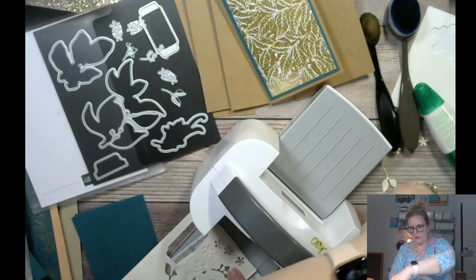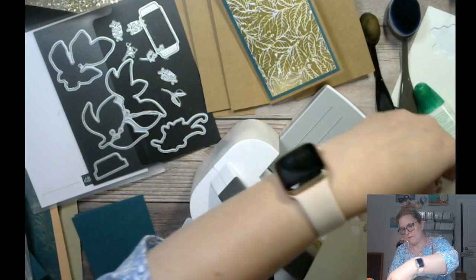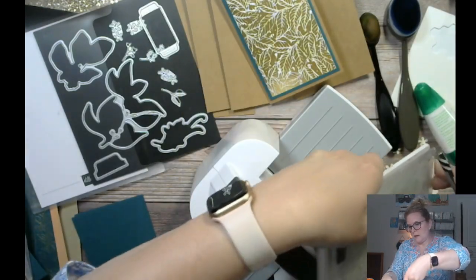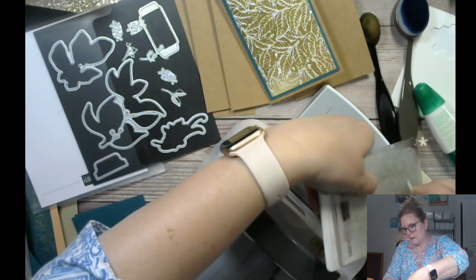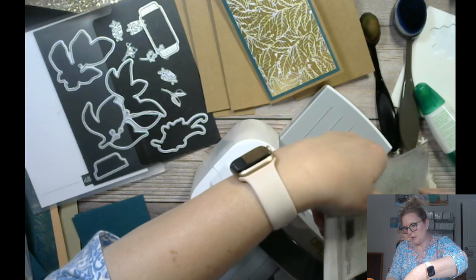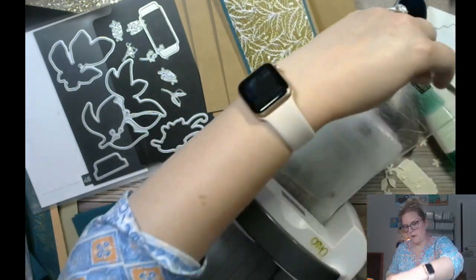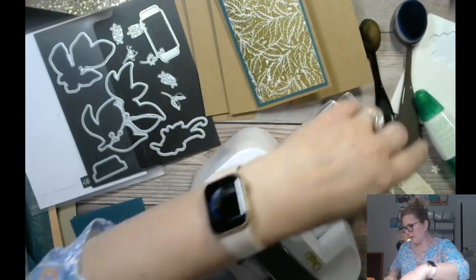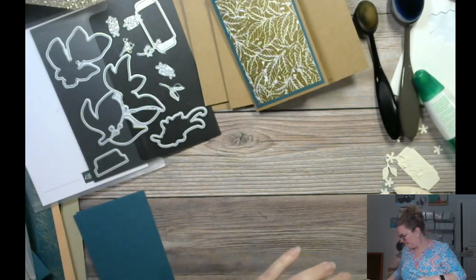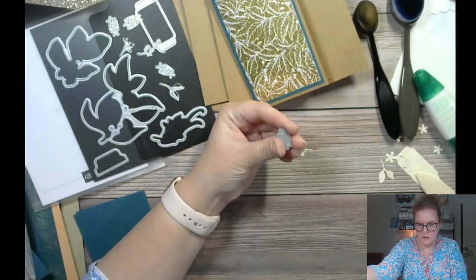Sometimes though they come right out, so that makes it even better. There we go. Put that up there for future. Okay, so we've got all these awesome elements. You can even use some of our punches to go ahead and create other labels. Right? There we go. Put that off to the side. This one didn't come out.